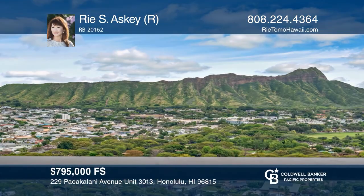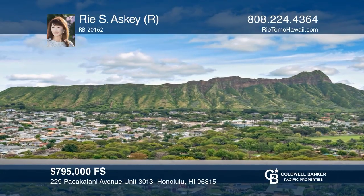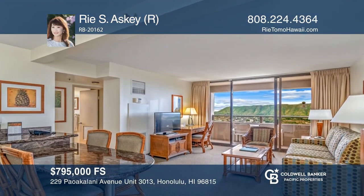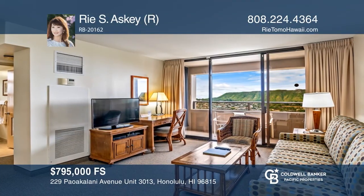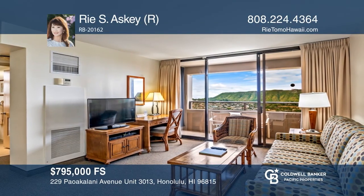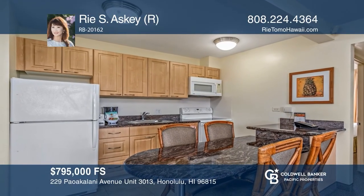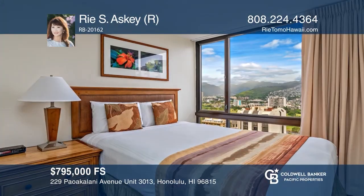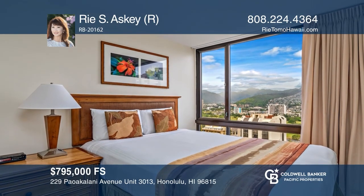This rarely available high-floor 2 bedrooms, 1 bathroom unit is in the popular Waikiki Sunset. Enjoy immediate views of Diamond Head. Daily rentals are allowed. This ideal corner end unit in the preferred east side of Waikiki is a short walk to the Waikiki Beach, Kapiolani Park, restaurants, shopping, and more. Don't wait. Schedule a tour with Rhea S. Askey before it's too late.